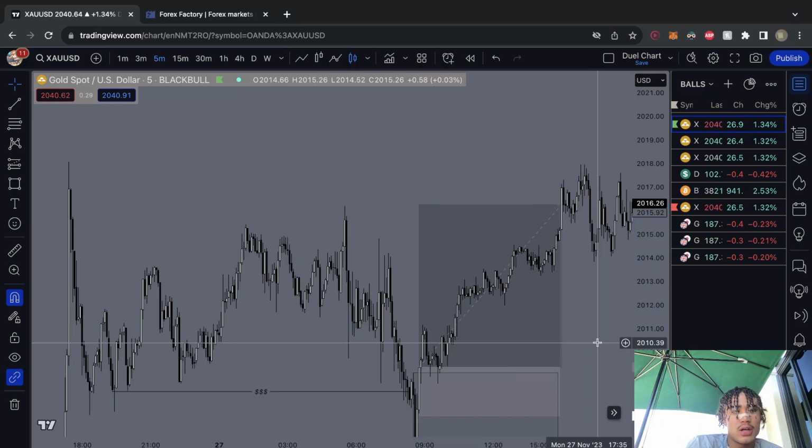Because the trade strategy I'm actually thinking of using is liquidity sweep, break of structure. I don't know if I want to use anything other than that yet. I'm trying to decide, because that is the easiest that I love doing. Or maybe even order block retracement: liquidity, break of structure, order block.